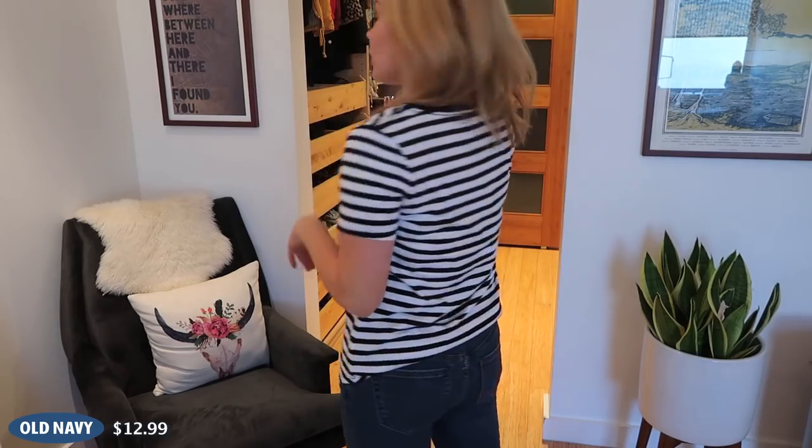Here's the side view. Again, I don't love a t-shirt unless it's lower cut, not because I want my boobies out, but because I feel like it's a little bit more flattering. But I feel like maybe because this isn't super tight, it's cute. What do you guys think? Let's try on the other one and see how they compare.